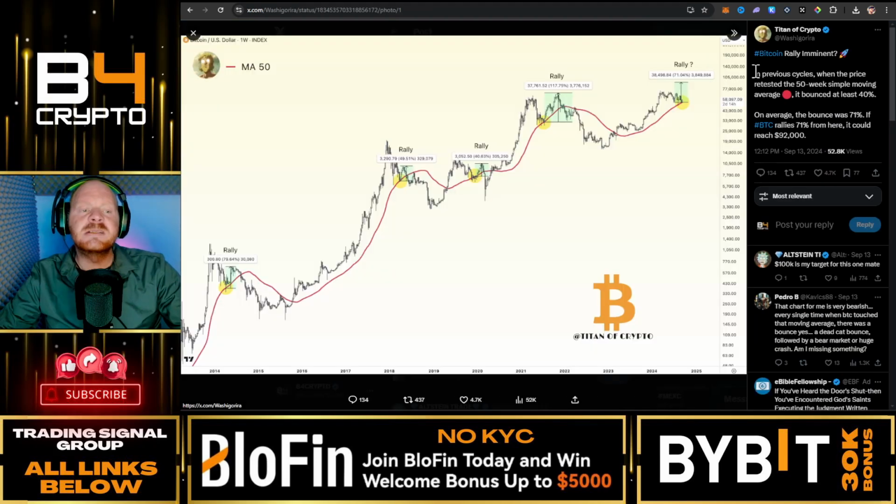So just hold on, because in previous cycles when the price retested the 50-week simple moving average, it bounced at least 40% towards the upside. And we are once again testing the zone, because in the previous bull market we saw once again we tested this 50 moving average, we saw this major pump towards the upside, and also this major COVID crash. We saw that Bitcoin had this 40% towards the upside, 49%, and in the previous bull market this was actually 117%. So if we're going to get the 71% pump, this will bring us all the way to the $100,000 level, and the altcoins are absolutely going to fly. So once again, this is a major indication that we could expect this major pump towards the upside.